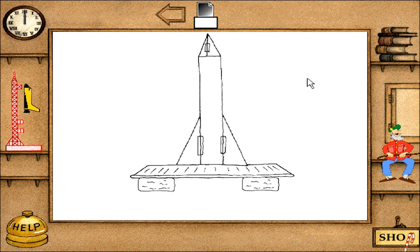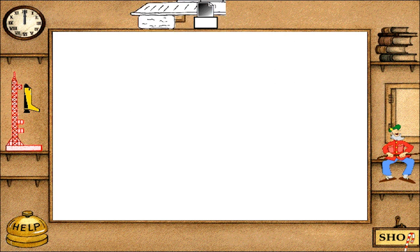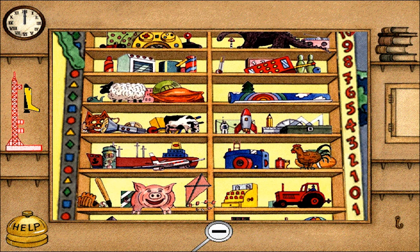Get ready for blast off. 5, 4, 3, 2, ignition, 1, we have liftoff. Why don't we get another toy?